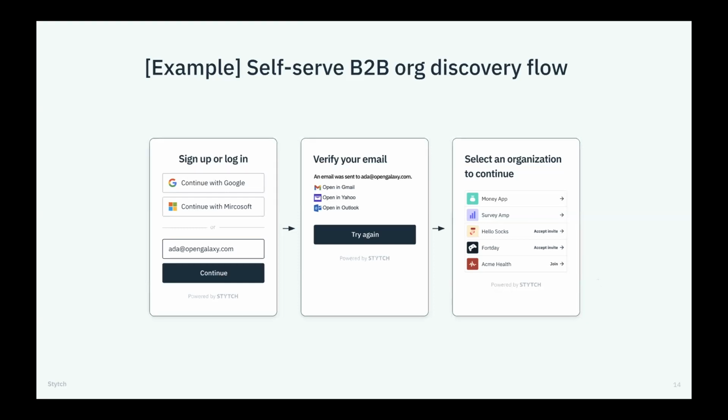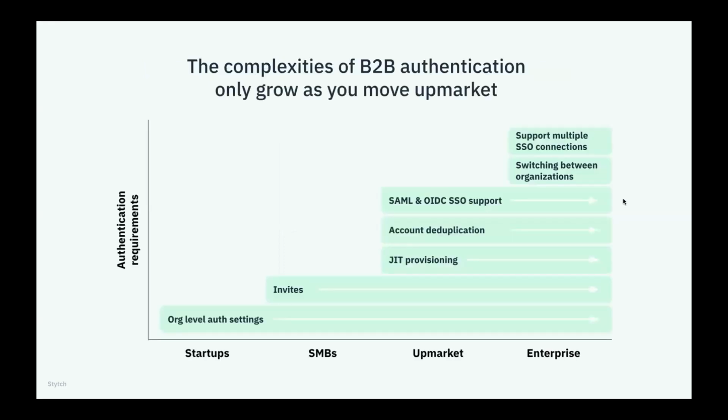And this becomes really powerful for increasing the number of members on an organization, and so therefore making it more effective and also stickier as a B2B SaaS experience. Overall, I think one of the things that commonly comes up is just how much B2B authentication changes for you as your customer segment grows and scales.